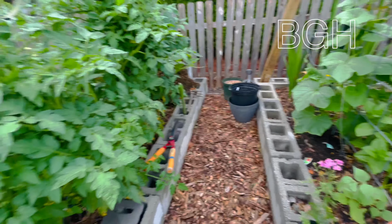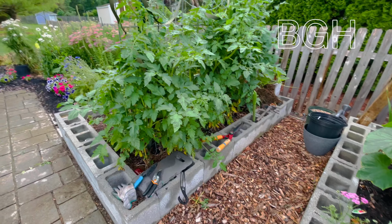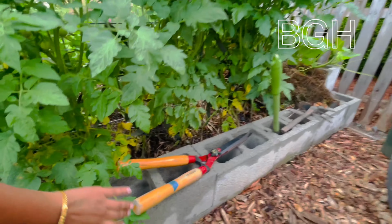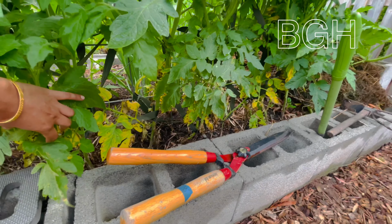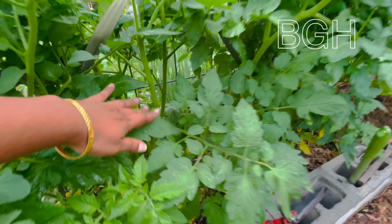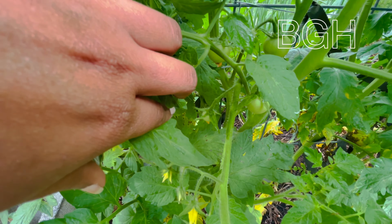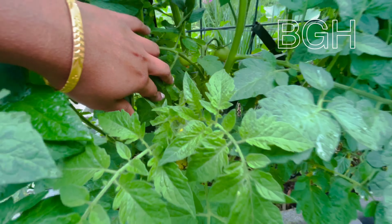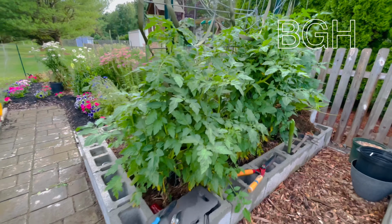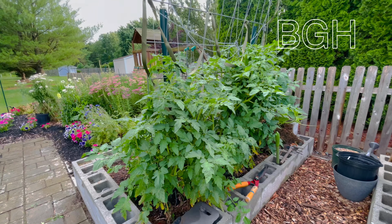And then this is my area where I keep all the tools, so please apologize. Look at this, my tomato plants. Let me see how many I have. 2, 4, around 6 to 8 plants I have, and they have already started producing small tomatoes for me. Hopefully by the end of July, that's when I think I will have some tomatoes to start harvesting.